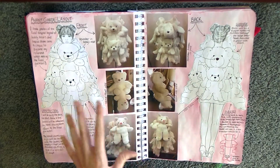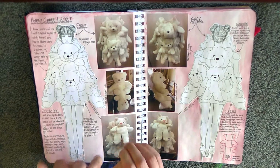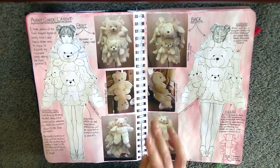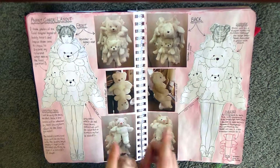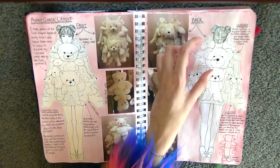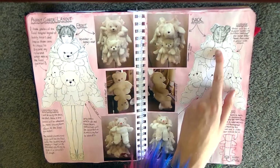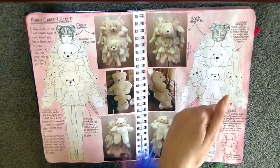inside the heads here. One of the very important things about designing an avant-garde piece is understanding how it's going to be built and especially how the model is going to get in and out of it. In order for the model to actually put it on, the back of the head on this bear rips out with Velcro and there's a hidden zipper so she can put it on and then take it off the same way.